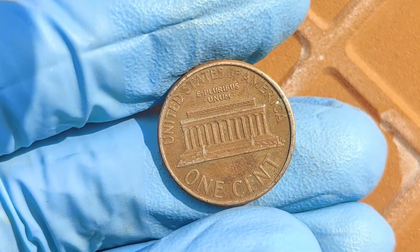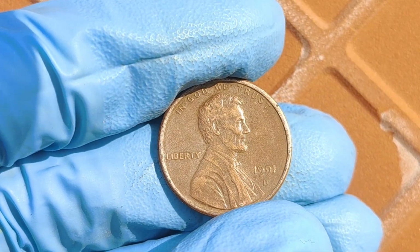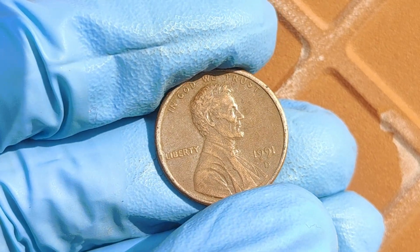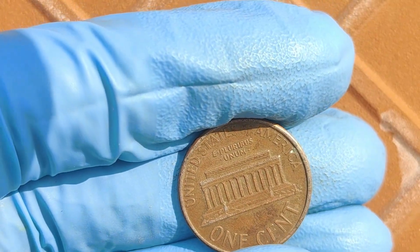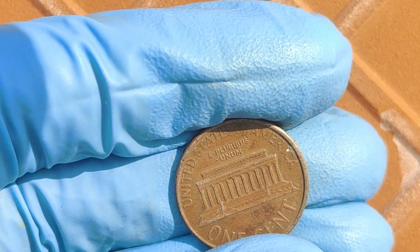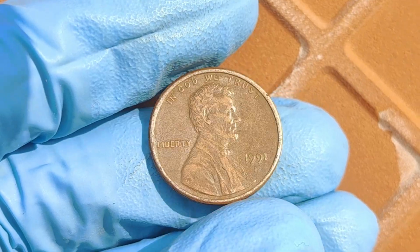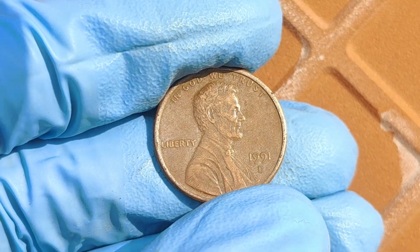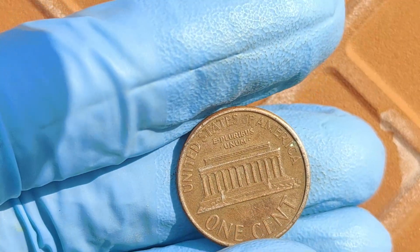And if that wasn't enough to keep you glued to your seat, there's another rare anomaly: the floating roof error. On some 1991 pennies, the roof of the Lincoln Memorial appears to be detached. This tiny detail might seem insignificant, but collectors are willing to pay a premium for well-preserved examples. The devil, as they say, is in the details, and in this case, the details could make you rich. Still with me? Good. Because here's where things get even more exciting.